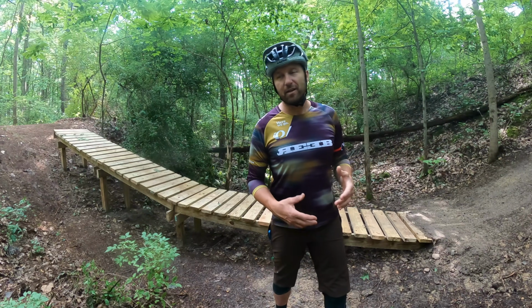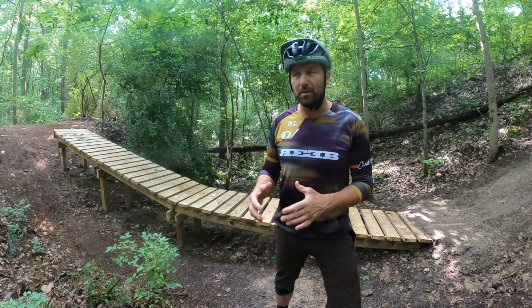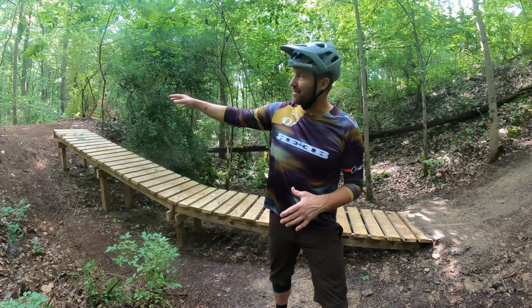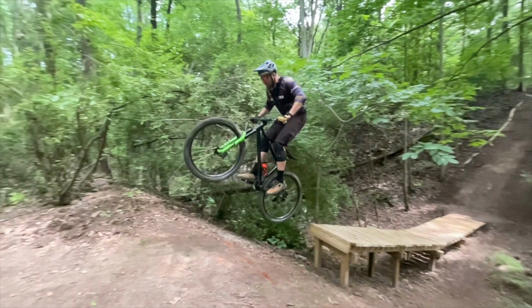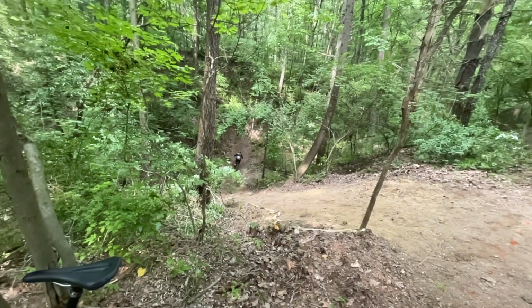Coming down a steep hill into a lip could be a little funky. You might get bucked, so I figured an upsloped ladder bridge would be perfect because it's nice and predictable. If you want to go short, you can deck this thing. It's only about a 6-foot gap, but if you want to go really fast, bunny hop off the ladder bridge, catch backside on that hill, and really get some speed going into the next hill.